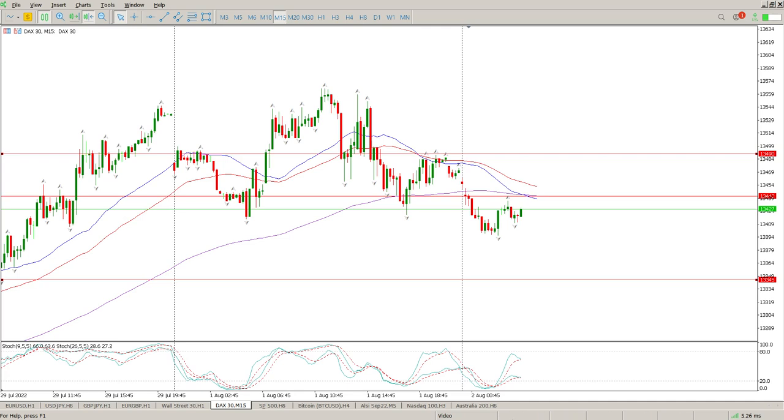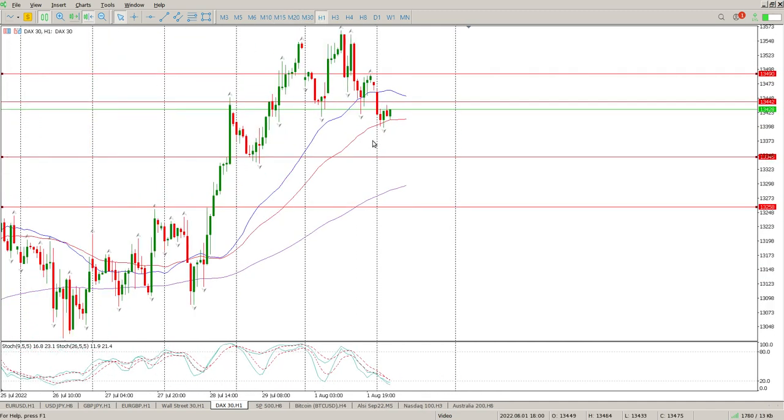On the 15-minute, you've got a cross over the moving averages and look at the grouping here of the oscillator. So indicating that potentially another leg down. So I think for me, pay attention to this area, 13,345. I'm not confident that we're going to get something off that. I think you're more than likely going to get something down here.